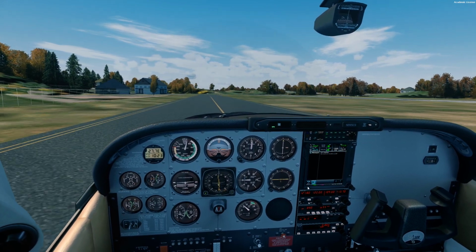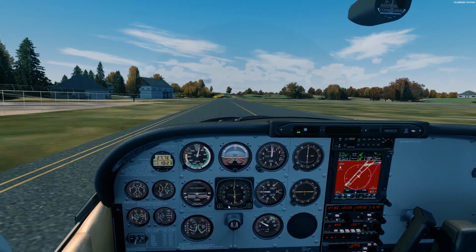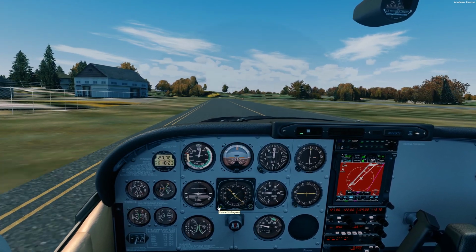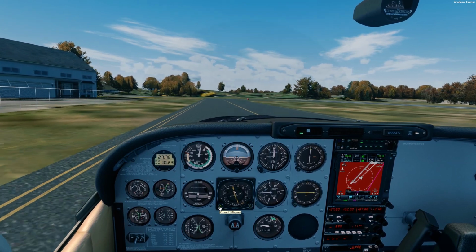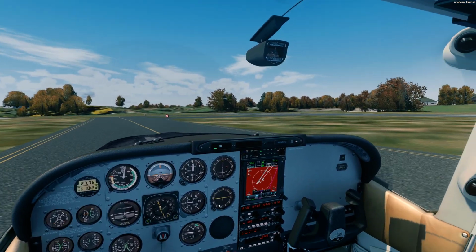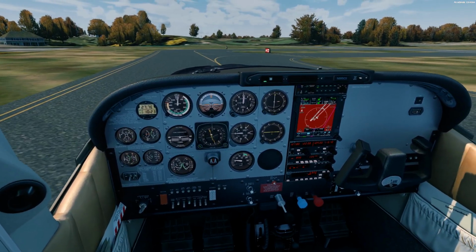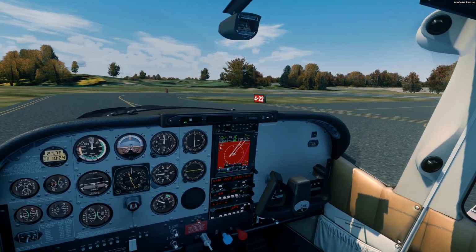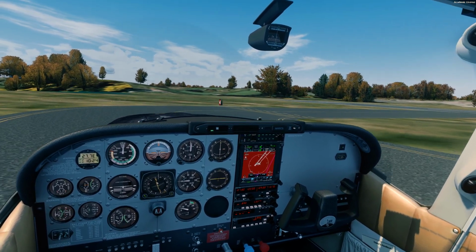What is the... 209, okay. Almost the opposite of the direction we're taking off. It seems to be a trend. I feel like we've been taking off in the wrong direction since we started off on this journey. Okay, I'm just adjusting my seat here.